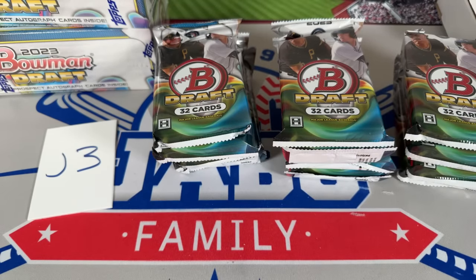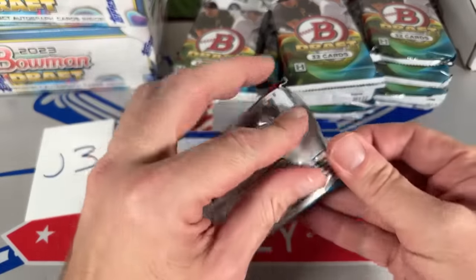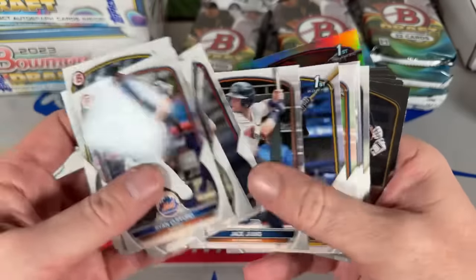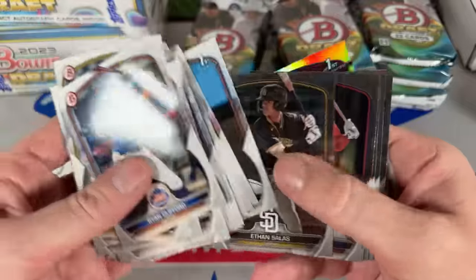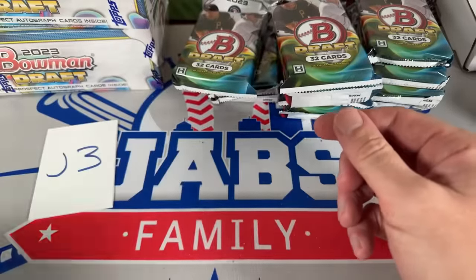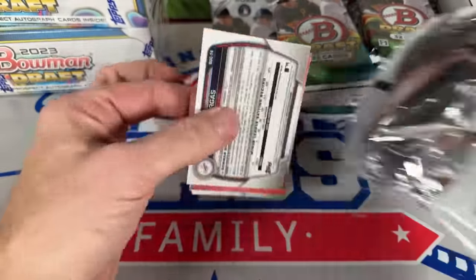All right, here we go. We'll see if we can find the Tom Brady. I just want a Tom Brady. A Tom Brady will be fine. The best autograph amongst the prospects is Wyatt Langford. And here we go with our first one. We'll take out all the top rookies and sleeve those ones up. There's chromes in every pack. Three autographs per box. First box doesn't produce too much to go crazy about. On to box number two.